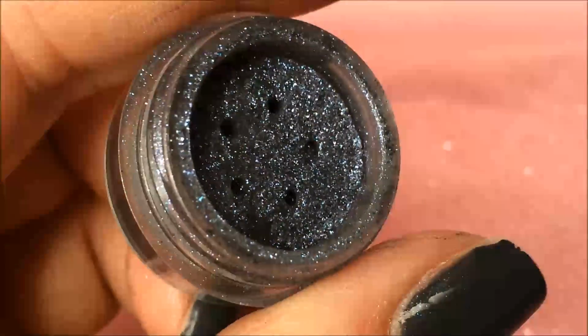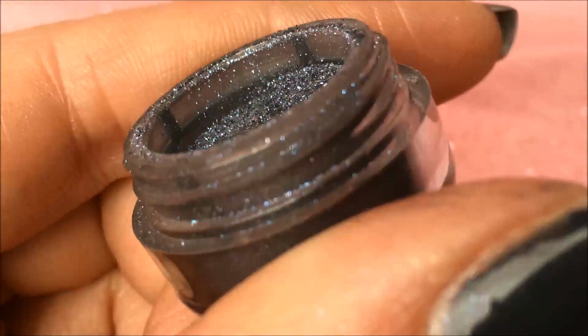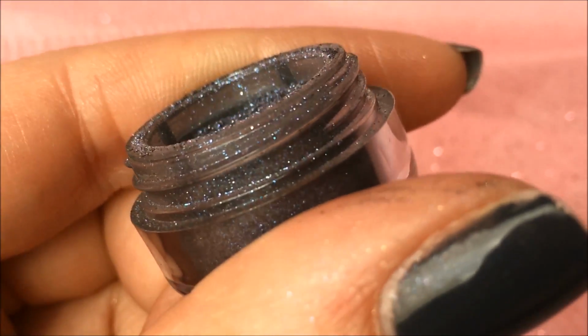Tuxedo La Smoking Bomber is not lip safe. Since it is a glitter balm of an eyeshadow, it is prone to some fallout and works best with a sticky primer.